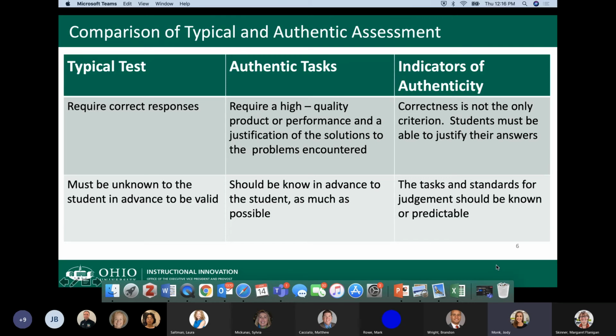But students can attack all different problems in different sorts of ways, not just with math, but field related as well. So this gives them that opportunity to look at a problem and go at it from different angles.